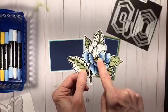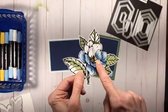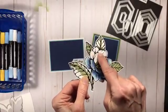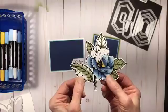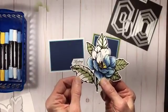So do you see the sort of hard lines between the colors? I'm going to tell you at each step of the way what I'm doing. So I'm going to start coloring these petals, and that's one thing. And then there's the leaves. So I think I might start with the leaves.